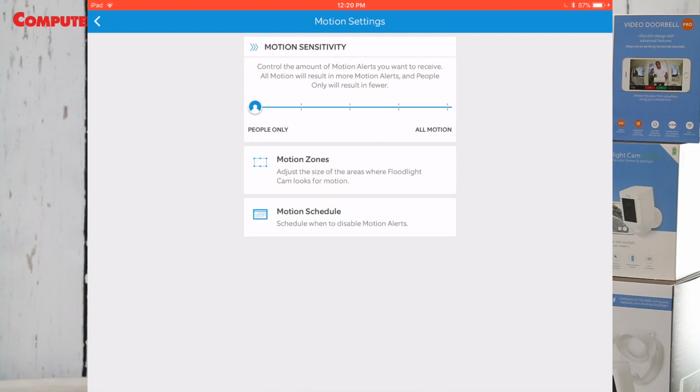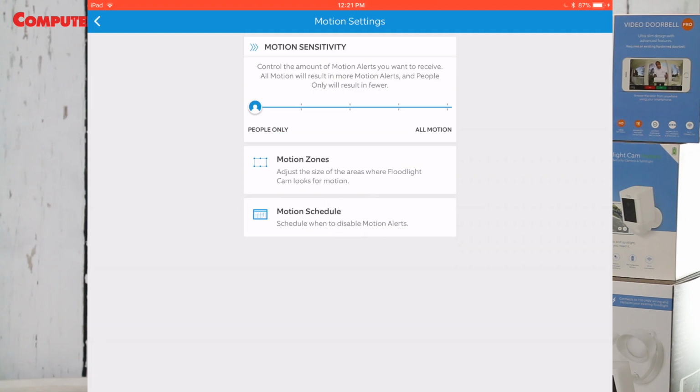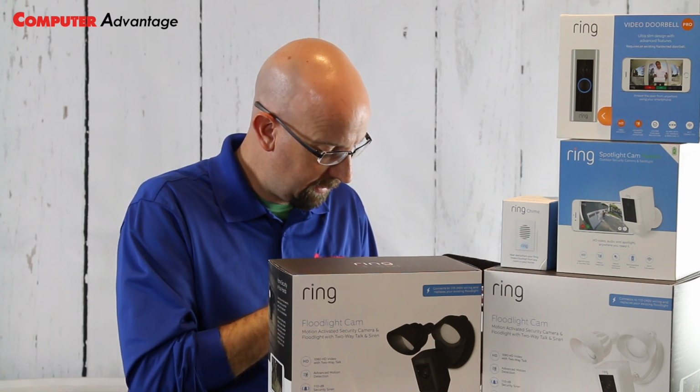Motion settings on the floodlight camera are decently different. You end up with sensitivity to cover just people, or literally the smallest type of motion. And then your motion zones, you actually can draw, you see that blue area in the video, where you want that motion to be picked up. So like the street, I don't want motion every time a car drives by, and I've got it drawn so that it doesn't actually hit that bush to the right-hand side. You draw the motion zones. It is pretty neat. And then just like the doorbell, you can schedule motion if you want to get into doing that.